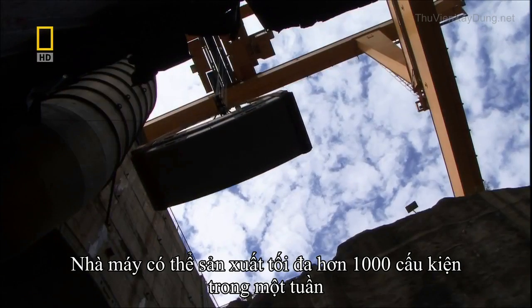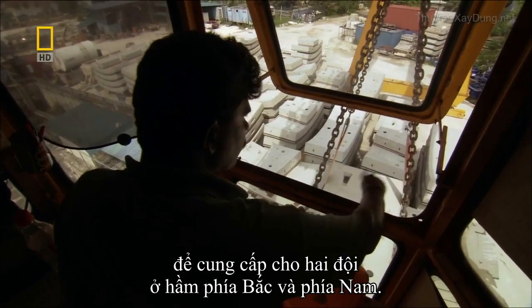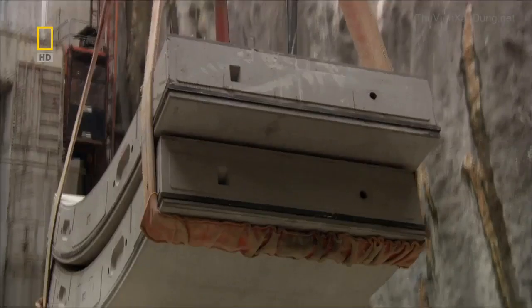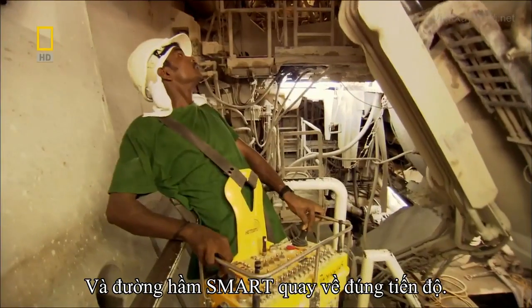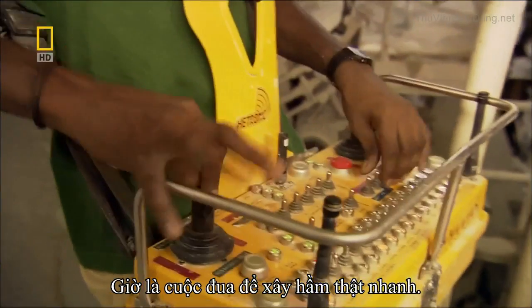At maximum speed, the plants can turn out more than 1,000 segments a week to feed the teams working both the north and south tunnels. Back in the TBM, the workers have finally mastered the machines and the Smart is on schedule. Now it's a race to build faster and faster.